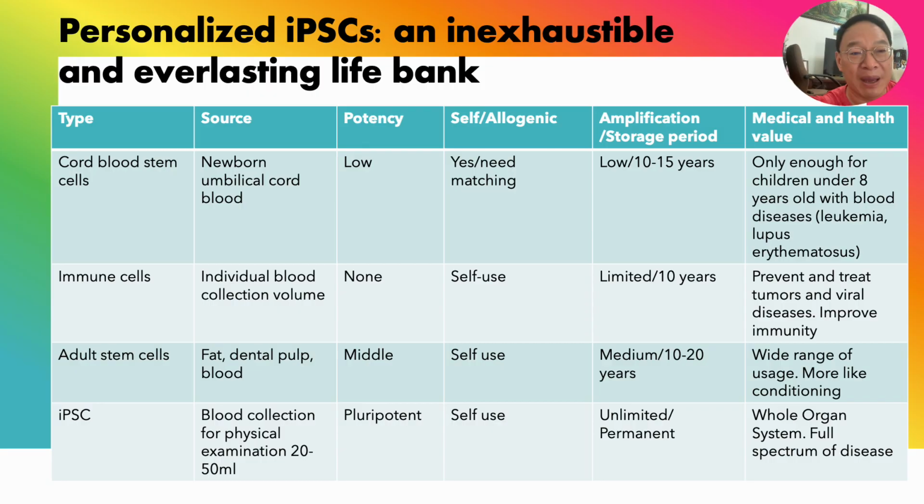Adult stem cells. There are some people who have collected their adipose stem cells and then stored them. Okay, potency middle, self-use, and again, you probably store it for about 10 to 20 years. Wide range of use, but more like for general conditioning to make yourself younger, but there's not much therapeutic use, right? Because you can't really differentiate it into specific organ type.